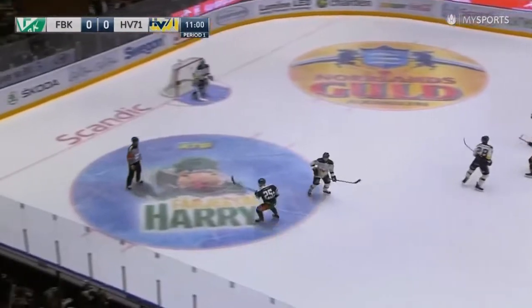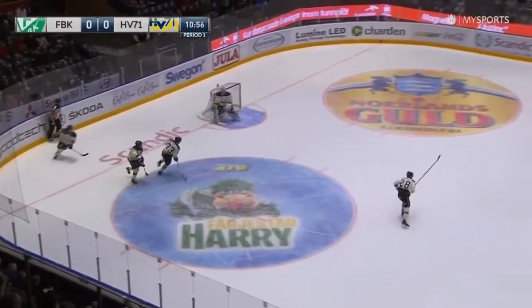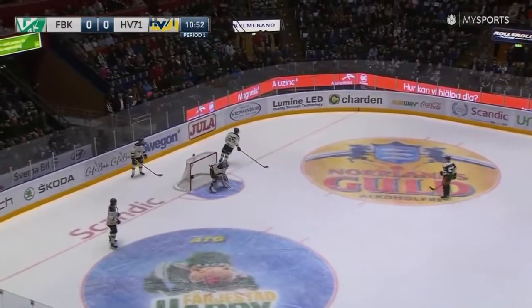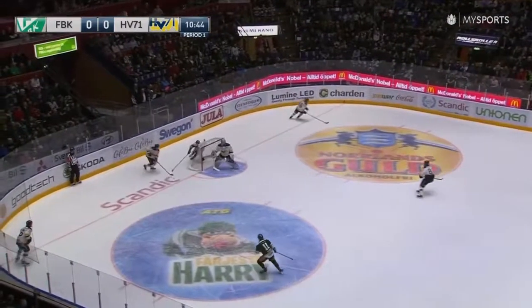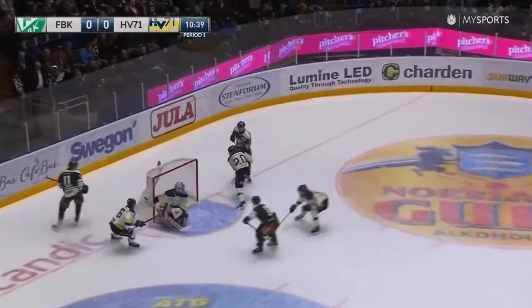Now Reinham sending that one cross ice. However, it's a delayed offside, so Färjestad forced to clear the zone, and HV now with some time and space to try and break out as Pilot behind his own net. It'll be forced out now as Pilot gives it up to Torngren. Christopher Torngren on the doorstep.